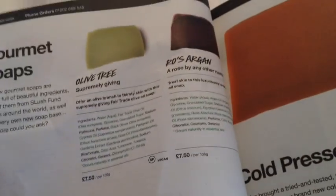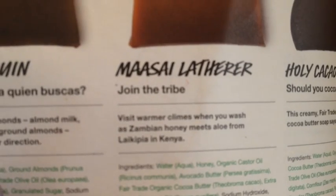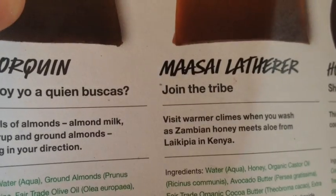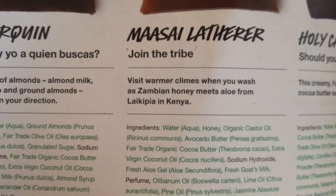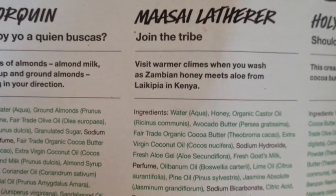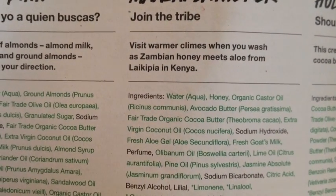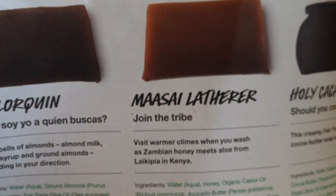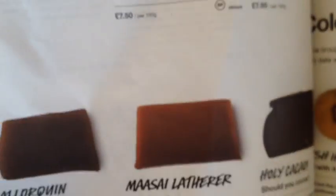Let's see, the other gourmet soaps. They also have Masai leather gourmet soap, and this one has honey, and aloe from, it says, Laikipia in Kenya. I hope I'm pronouncing that right. Honey, castor oil, avocado butter, organic cocoa butter, virgin coconut oil, fresh aloe gel, fresh goat's milk, olibanum oil, lime, pine, and jasmine. I don't have the Masai leather soap, but wow, it certainly sounds really nice.